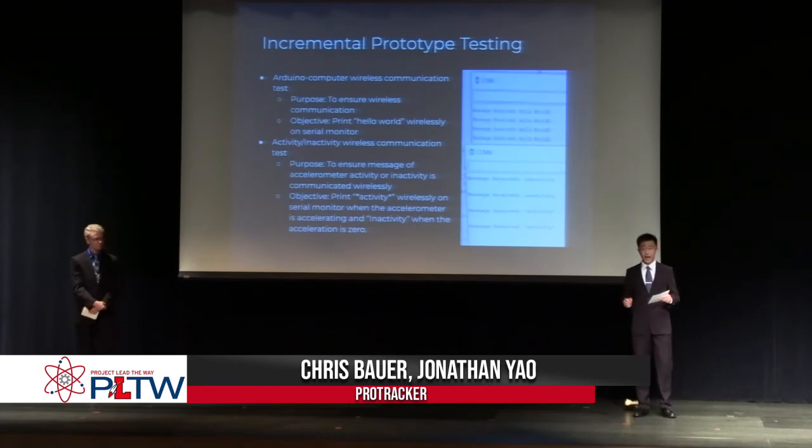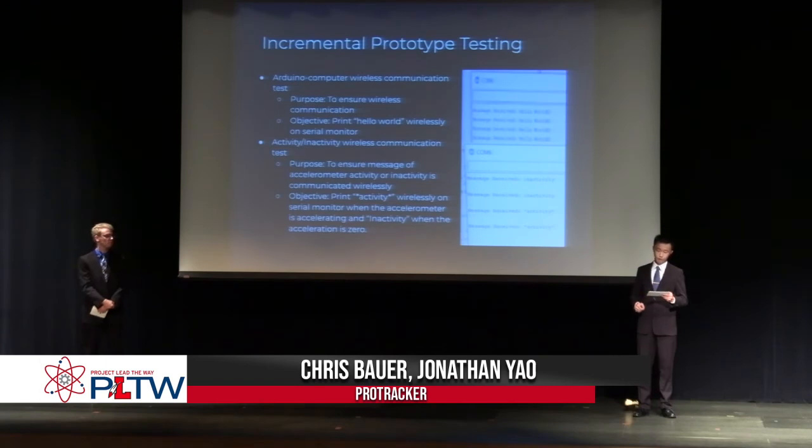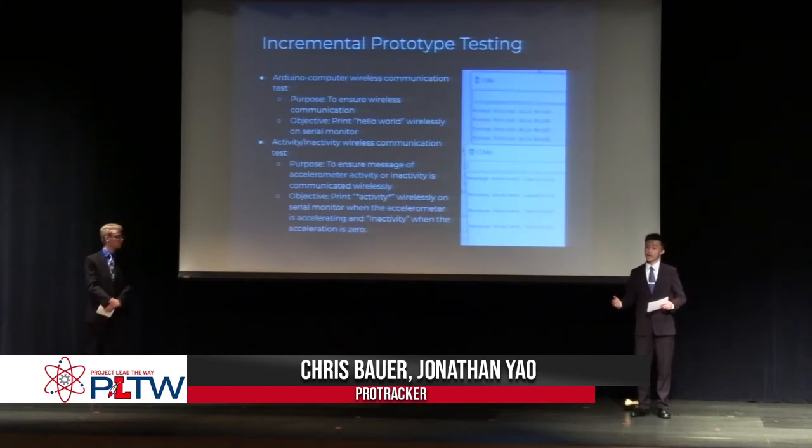As a result, we had to set up additional guidelines for tests. In our Arduino to computer wireless communication test, we printed Hello World from the Arduino to a computer serial monitor wirelessly. We achieved this using radio transmission. We also ran a test with a single accelerometer to detect activity. So the Arduino will print activity when the accelerometer is accelerating and inactivity when the object is not moving. This test was also successful.